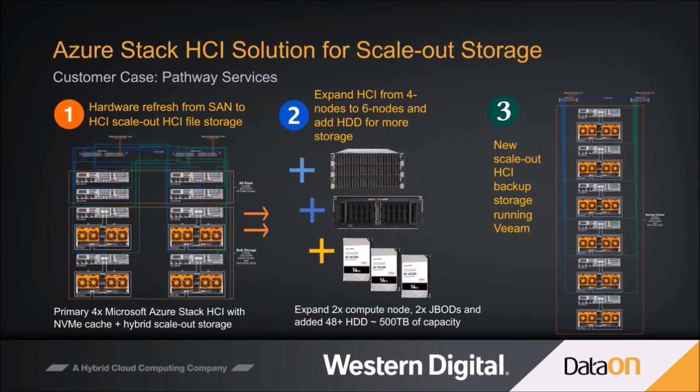As an example, this is very similar to what Nathan has, an ability for an integrated system or Azure Stack HCI to scale. You can see that as part of the solution for scale-out storage, you have the ability to replace your current storage with scale-out storage and expand as you go. In the case of many of our customers, like Pathway, they're able to expand by adding additional nodes, additional JBODs, and additional drives to make sure they can scale and continue to run their applications. This is a great benefit of the Microsoft Azure Stack HCI solution and a specific application for scale-out storage.